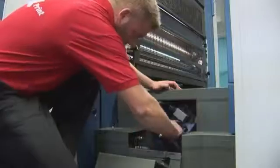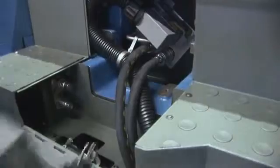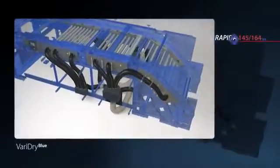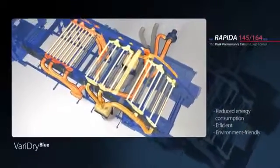Thanks to the simple plug-on media connections, modules can also be switched freely, as need arises, between interdeck and final drying positions. Very dry blue technology is even kind to both the environment and your pocket. By recycling the only partially saturated air, it reduces energy consumption and costs.